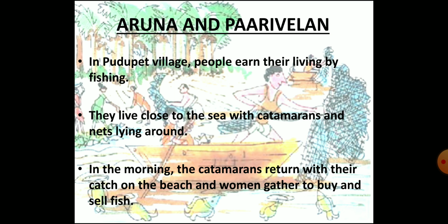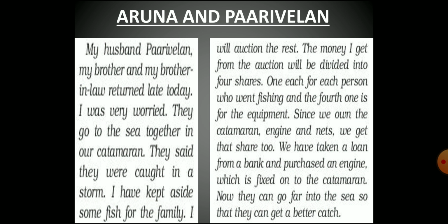The houses of the people in this village are close to the sea and there are many catamarans and fishing nets also. Their life here revolves around the sea and fish. Every day at about 7 o'clock in the morning, there is a lot of crowd at the beach because the fishermen return from the sea in their catamaran with their catch, that is fish, and women also come here to purchase and sell fish. So let's learn about the fishing family of Aruna and her husband Parivelan.